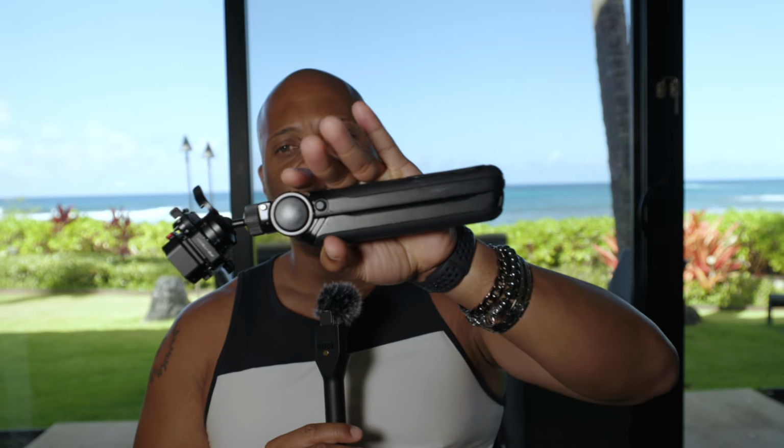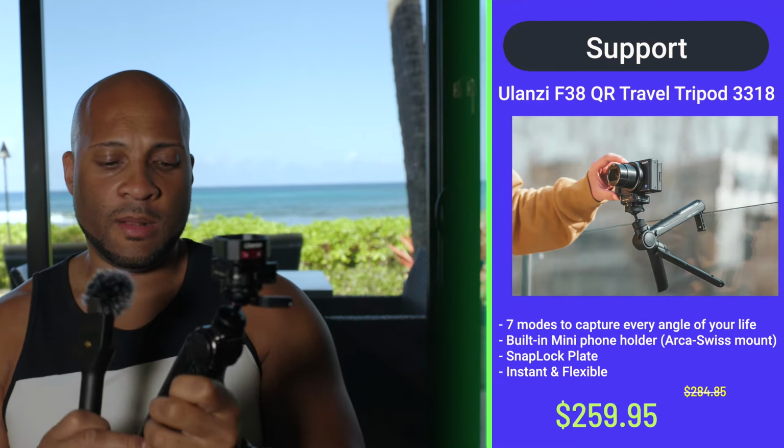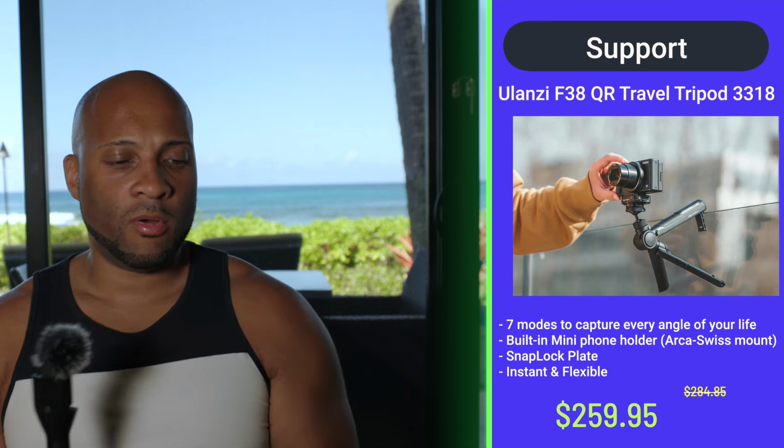This right here, which is PGY Tech. You know, once again, this is a little excessive, but sometimes I want to mount things. And I love the way this is kind of set up where I can just mount this. I can put the GoPro.